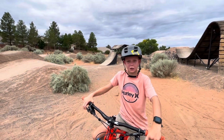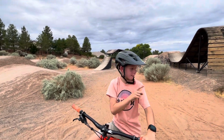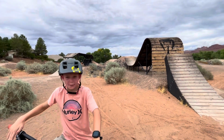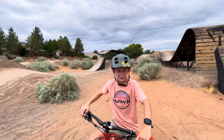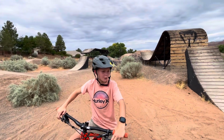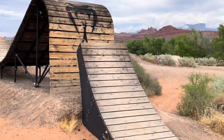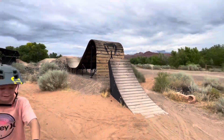We're over here at the slope style course. They have the beginner line, intermediate line, and pro line here. The beginner line is pretty easy. The intermediate gets harder and the pro is very hard. But we have some beautiful scenery over here with the red rock all in the background. So let's send it.